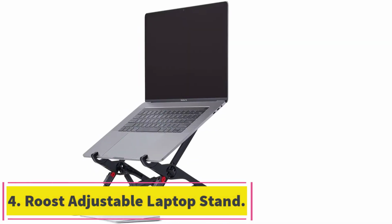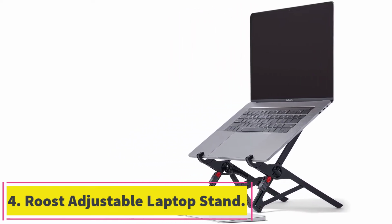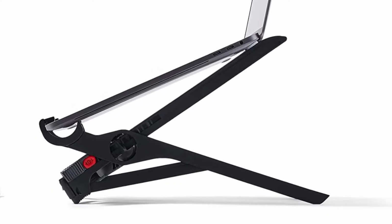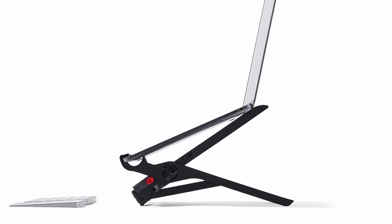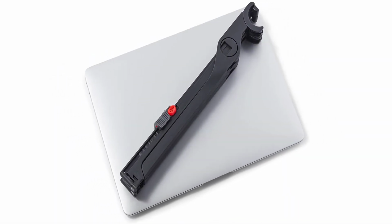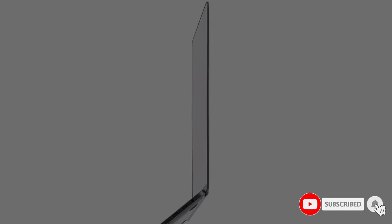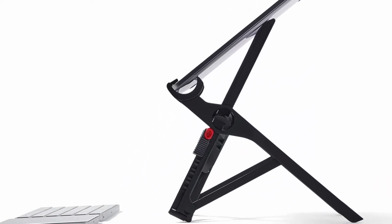Number 4. Roost Adjustable and Portable Laptop Stand. The Roost laptop stand is one of the most serious models on the market, and while you may pay a premium for the privilege, you can count on it to serve you for your laptop's entire lifespan. The Roost laptop stand is large enough to hold practically any computer you can imagine, and it's completely height adjustable to suit a variety of situations. With a range of 6 to 12 inches, anyone can find an appropriate height that meets their eye level.